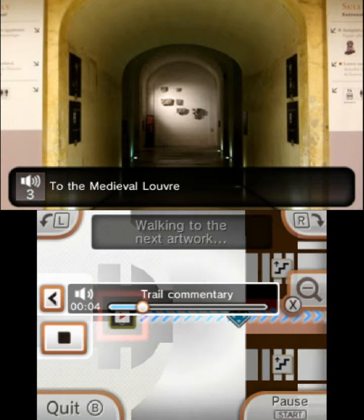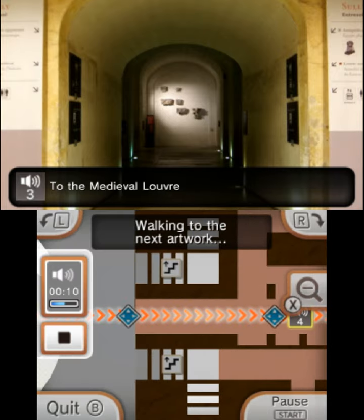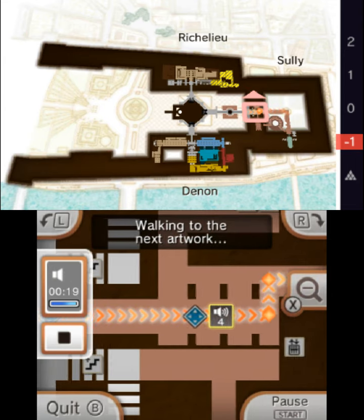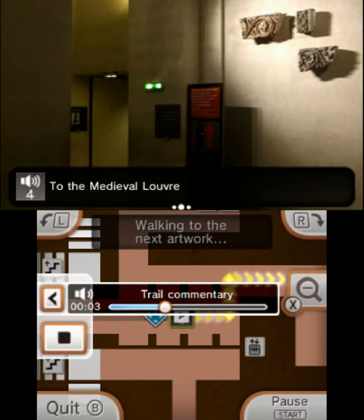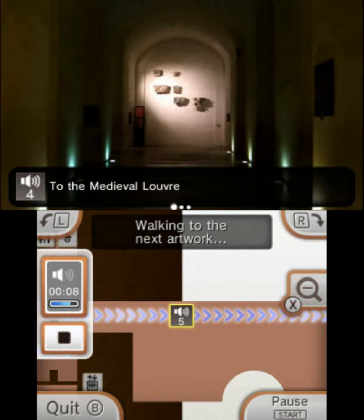You're now in a room with huge pillars supporting the vaulted ceiling. This area serves as a kind of introduction to the medieval Louvre that you're about to discover. Continue to the end of the room. Now that you're at the end of the room, walk towards the opening you can see on your left.